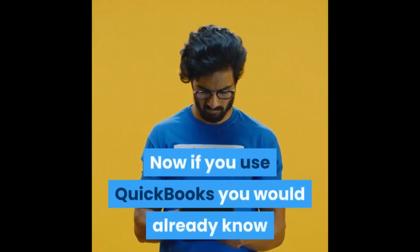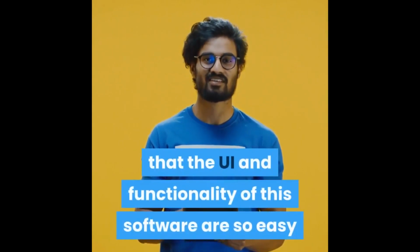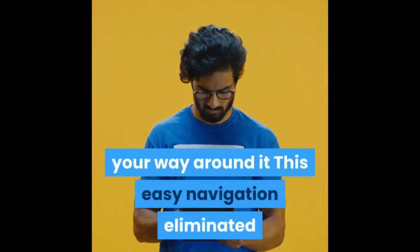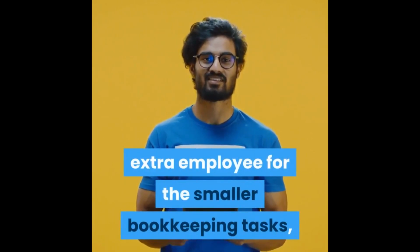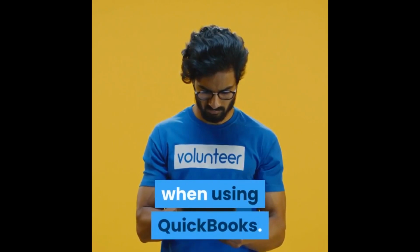Now, if you use QuickBooks, you would already know that the UI and functionality of this software are so easy that you needn't be an expert accountant to figure your way around it. This easy navigation eliminates the need to hire an expert accountant, or an extra employee for the smaller bookkeeping tasks. The initial tasks, you can handle by yourself when using QuickBooks.